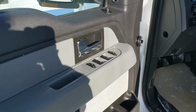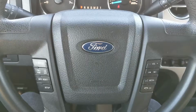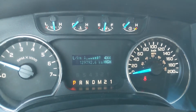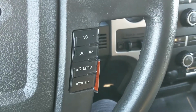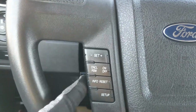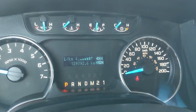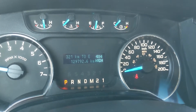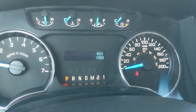And now looking into the front, where you have power windows, power mirrors, and power locks. And now sitting in the vehicle with it running, you can see it sitting at 129,792 kilometers. Moving down to the steering wheel, on the right hand side you have your hands-free phone and radio controls, and on the left you have your cruise controls as well as your controls to cycle through your information displayed here, such as your fuel economy, trip timer, trip A and B distance, distance empty, and fuel economy again.